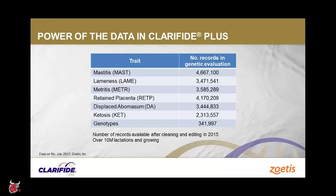In addition, you can see we also have over 300,000 genotypes. In fact, that continues to rise. It's well over 350,000 genotypes now in the system. And when we launched this a year and a half ago, that was just over 100,000. So we've also increased that.